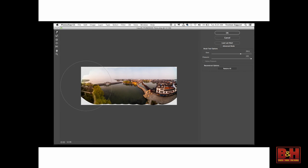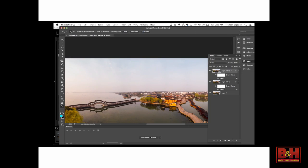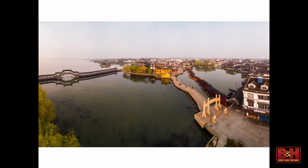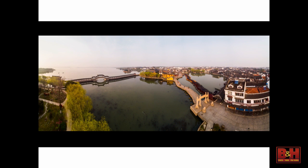Another thing I like to do is aerial panoramas. This is a time lapse of editing an aerial panorama. When you're shooting aerial panoramas, you want to overlap by about a third so that Photoshop or Lightroom can really stitch your images together. So that's the final image.